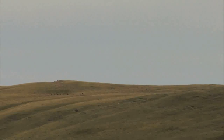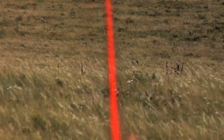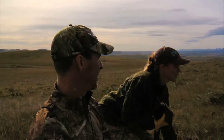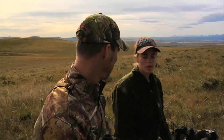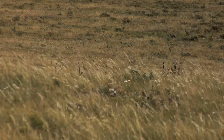And one was a slammer. It was a non-typical, heavy-horned beauty, and she said, this is a buck you're going to want to get a good look at. Let's go. That's the 3-point. Okay, so those other ones are probably on the other side. We thought they disappeared, maybe got out of the country.